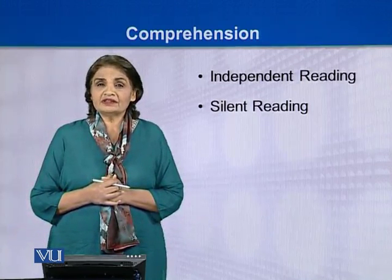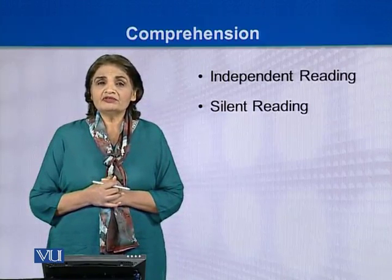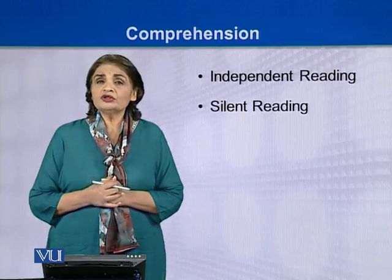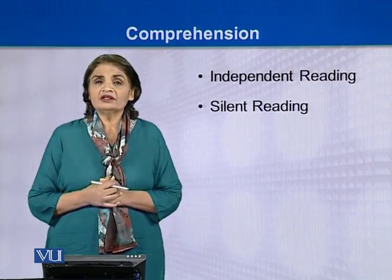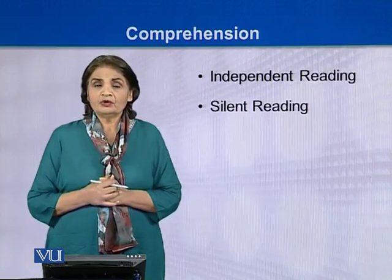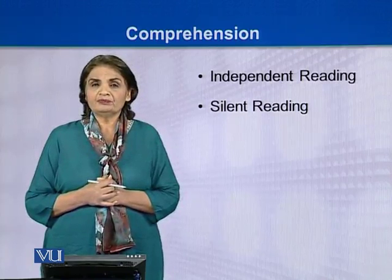Under the reading skill, we all know there are subtopics such as loud reading, independent reading, and silent reading. We will be showing you a video clip in which the teacher exercises this aspect of reading in the classroom. You will see the students will read independently. What do you mean by that? Why do you want the students to be reading independently?